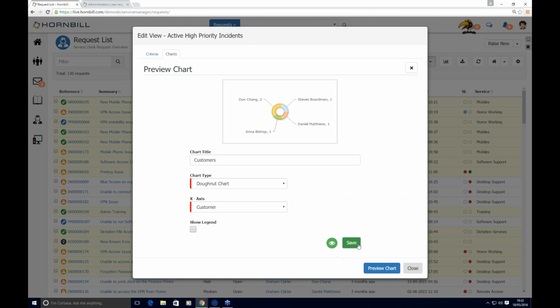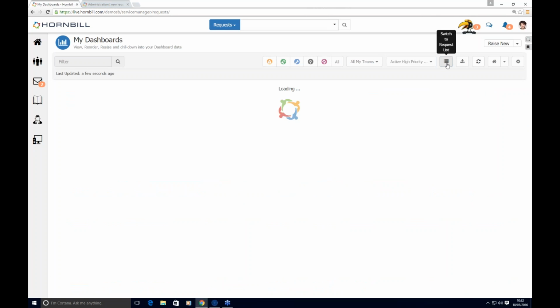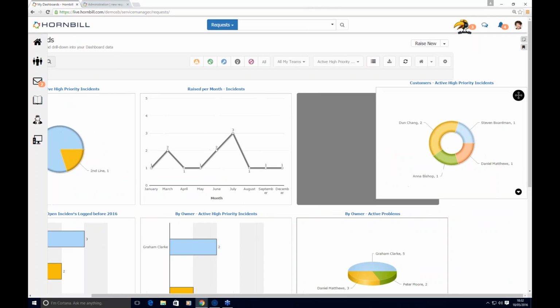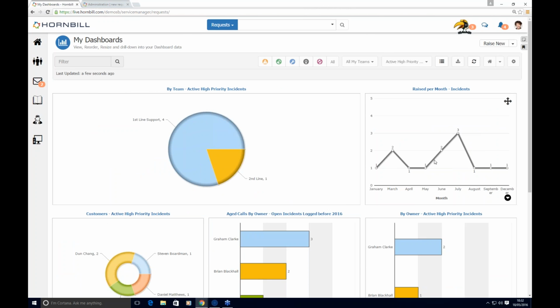So once we've got all of those charts, if we come back to our request list, we can choose to toggle between the traditional request list view and your personal dashboard, exposing all of those charts that you've just created and that one that we've set up here. Now they are your own individual dashboards, so if you want to move things around, reorder them, if you've got a preference on extending these out and making them smaller, larger, what have you, that's entirely up to you.